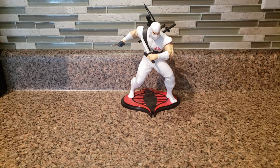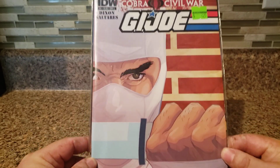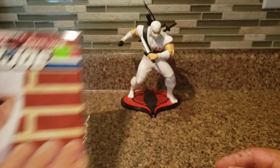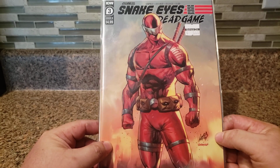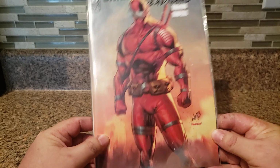So these are the ones I kind of like. I go by the covers. That's how I'm buying my comics. I don't really read them or anything, I just buy them because I think the cover's cool. So here's a Storm Shadow one I found, which was pretty cool on this cover. And then this is a variation Snake Eyes, in a red outfit. So that's a variation for Snake Eyes.